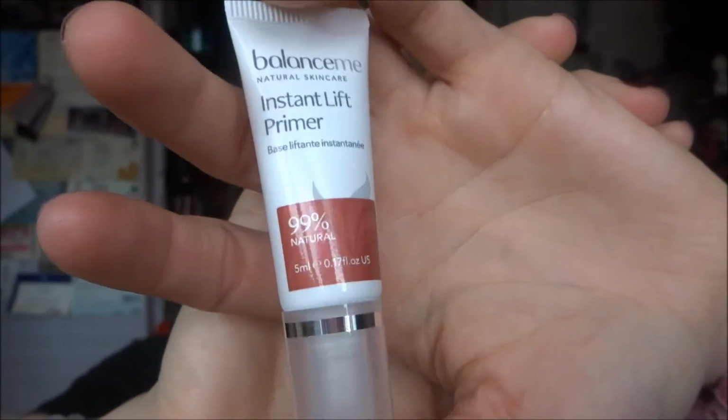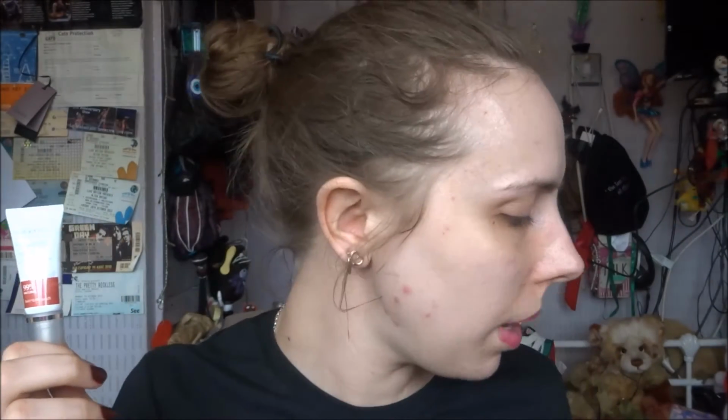Next thing I have is Balance Me Instant Lift Primer. Okay, I'm game for that. I know the range Balance Me, we've had this across various boxes in the past. You might not be able to get rid of pores entirely, but you can certainly blur the lines with a 99% natural blend of hyaluronic acid and acacia gum that tightens and diffuses for smoother, refined skin. Smooth all over your face to prime and tighten. So this is just a general primer, like your Tarte product, quite a loose formula. It's not like a set on quick. It doesn't really show up, but it's definitely taking a while to settle into the skin.